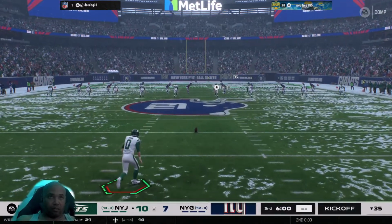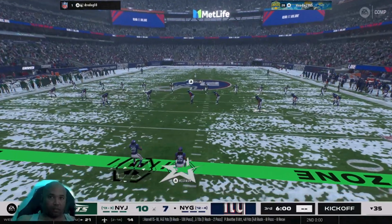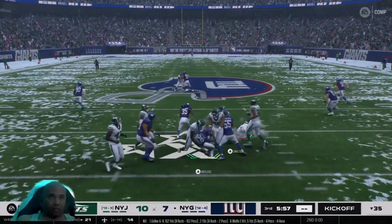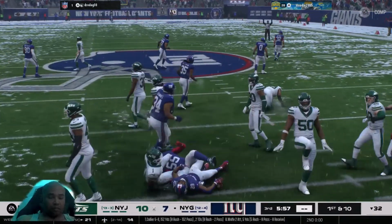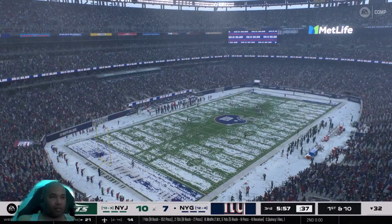All set now for the kickoff. Ryland with the honors. Barely makes that landing zone, fielded at the 20. And the tackle's made as he gets it out to the 32. First and 10 at their own 32-yard line.